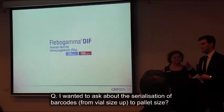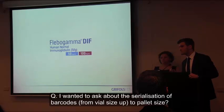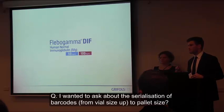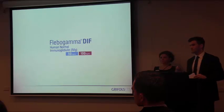Pallet size, okay. So as I understand it, it'll be standardised. Are you looking to barcode pallets, like all the way up, serialise them all the way to the pallet? Correct, yep. To an outside shipper. So each outside shipper with a GT number on it? Yes. Yep. Which is different to the GT number for the final product.